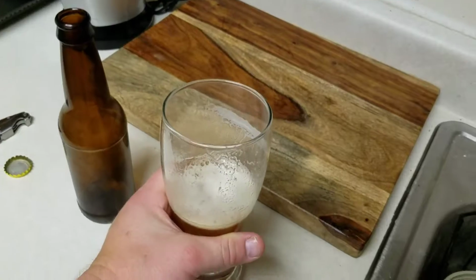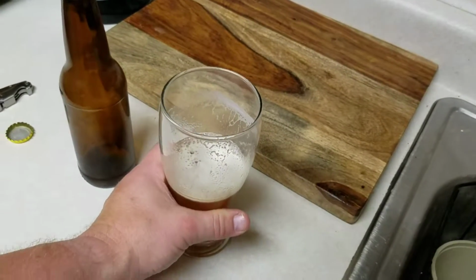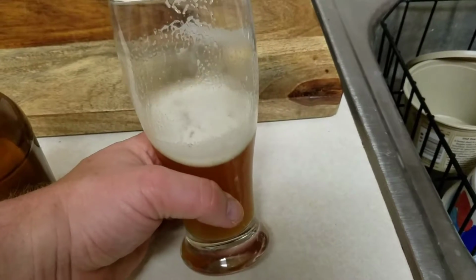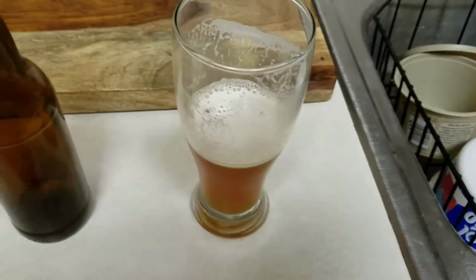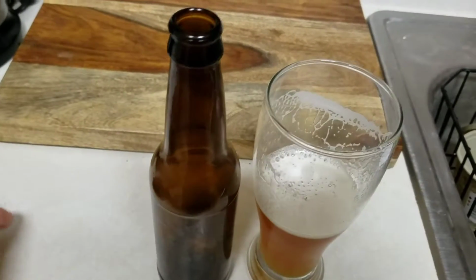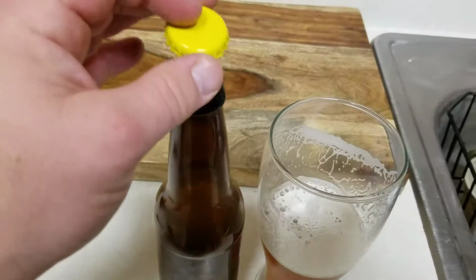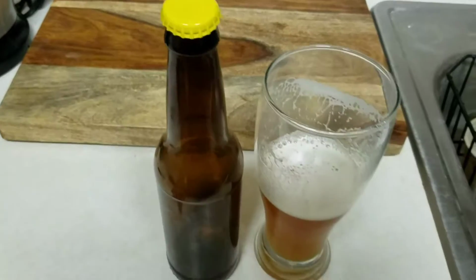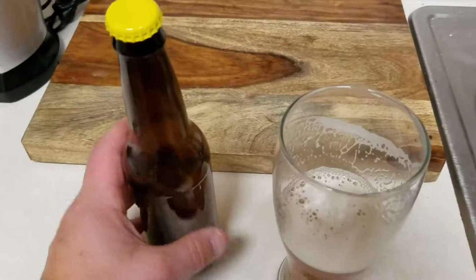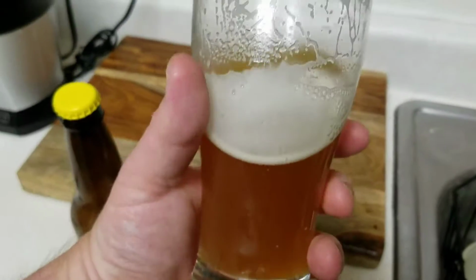But I'm going to have a couple in the fridge. We'll leave that in there for 2 days, and then I'll try this in another week or two and see how that does. But yeah, that is the double IPA turned into a triple IPA. Pretty happy with it. Totally different than what I expected, but after I knew the percentage of alcohol it ended up with, I'm not too surprised.